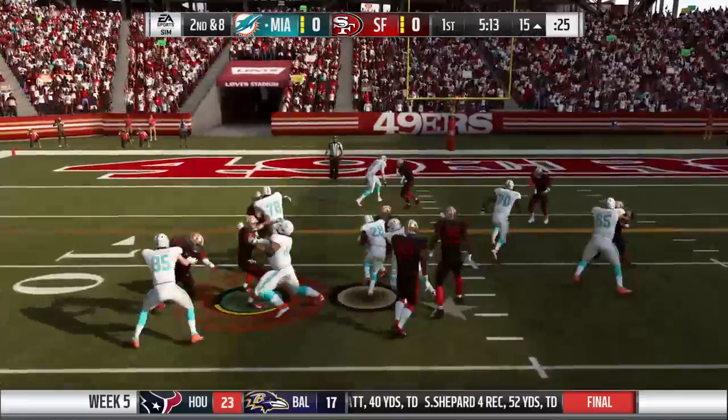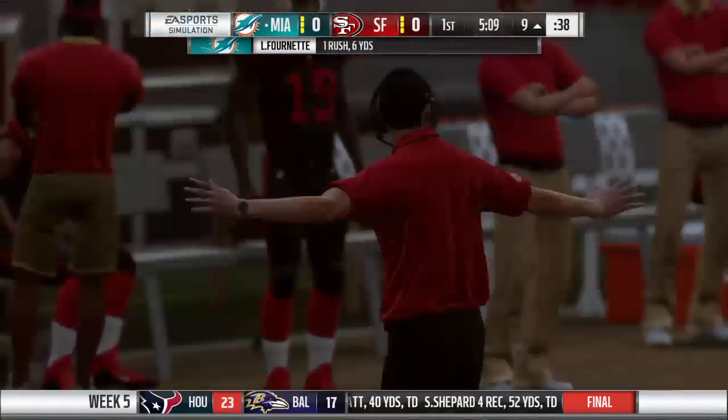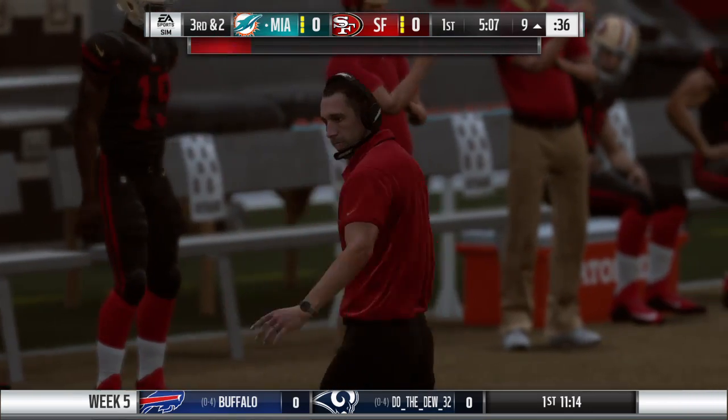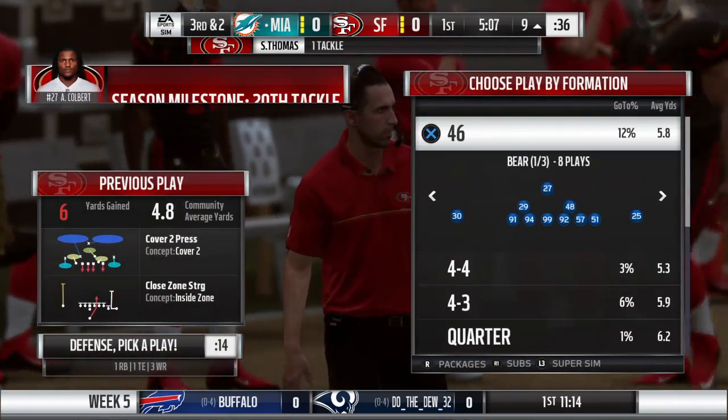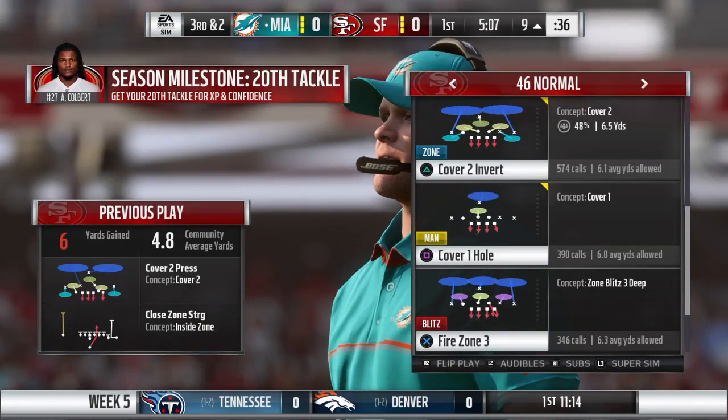On the ground, this is Leonard Fournette, and he's going to fight his way forward here for a modest gain. Give him 6 on the play, and it'll be 3rd down. A quick burst there, and he nicely bit off a pretty decent gain.